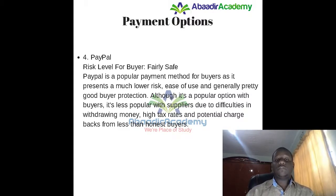I'm sure most of you have heard of this and probably are using it. This is also a fairly safe method, especially if you're sending small amounts of money, or if you're just testing the product. Maybe just send 600 USD for a test inventory MOQ, as maybe you're working with a middleman who can offer you a lower MOQ compared to a factory. Then you can use PayPal to order a lower MOQ.